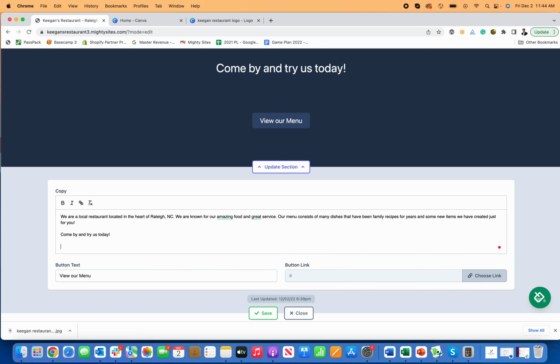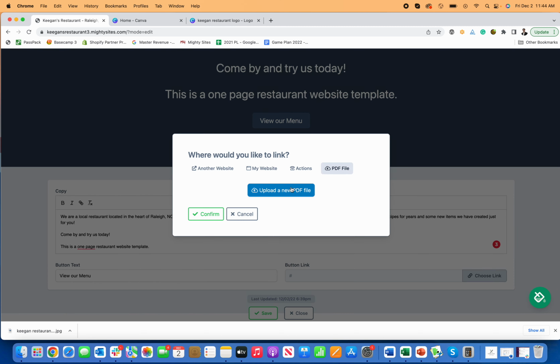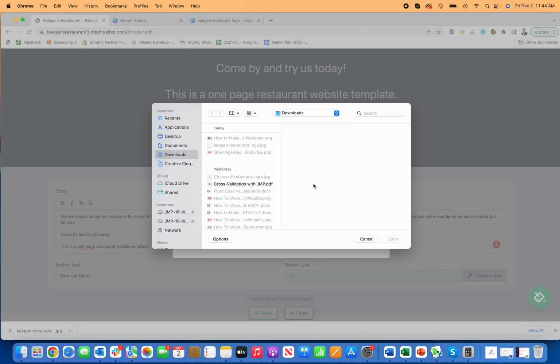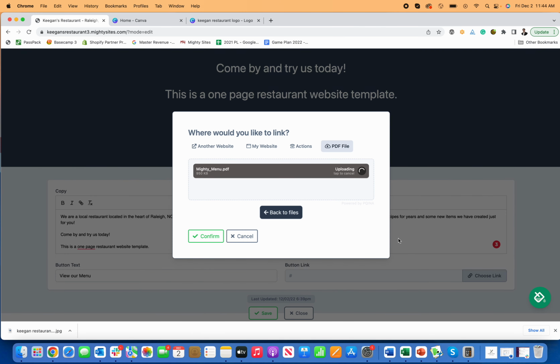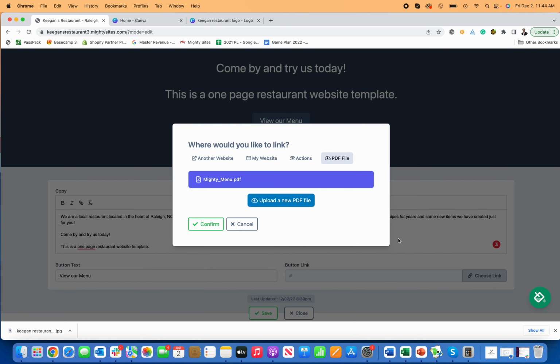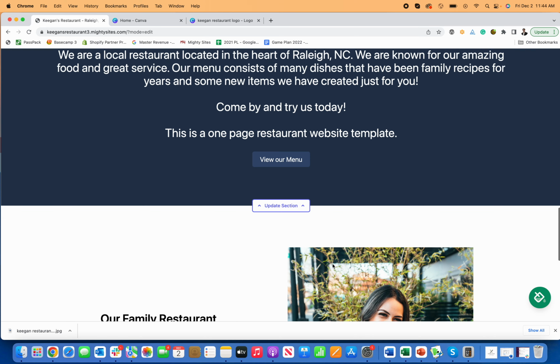I just open it up. I can say this is a one-page restaurant website template. Right, so I can type that in and then I can update my menu. So view our menu. Most common thing you'll probably want to do is upload a PDF of your menu. So if I just browse, I actually have a menu example here on my computer. So I'll just upload that. It's just a simple PDF. I'll confirm it, click save, close.